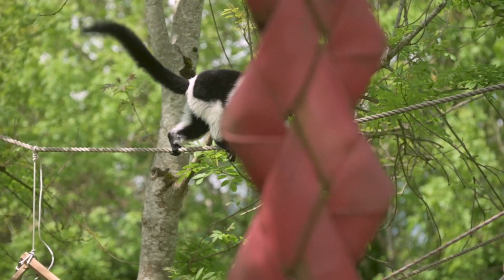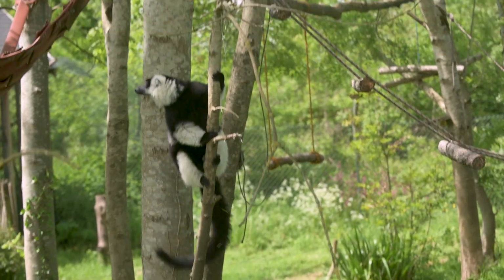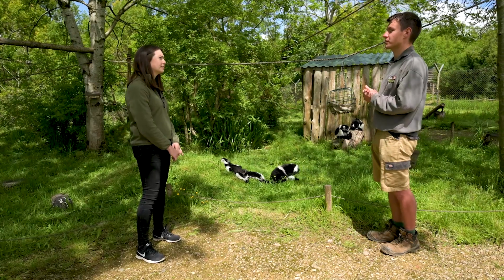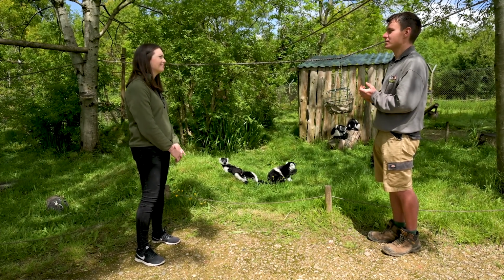With our rough lemurs especially, in the wild, they would spend most of the time looking for flowers, and they eat the pollen from the flowers. So if we can get hold of them, we quite often try and give the lemurs as many flowers as possible, which really does brighten their day.